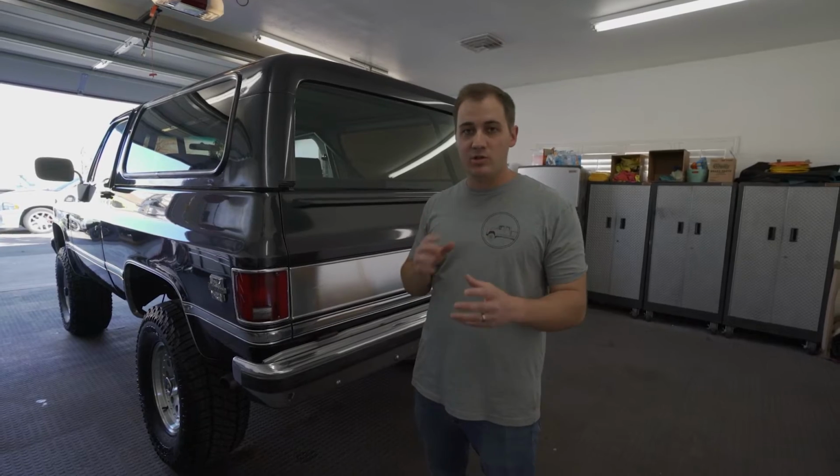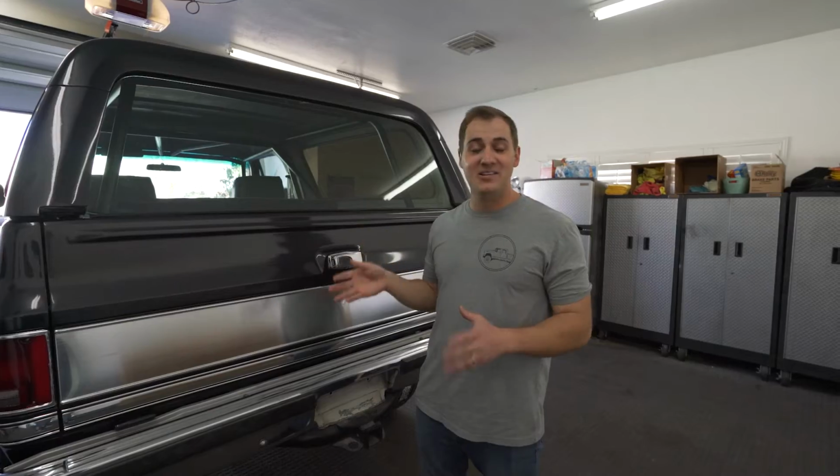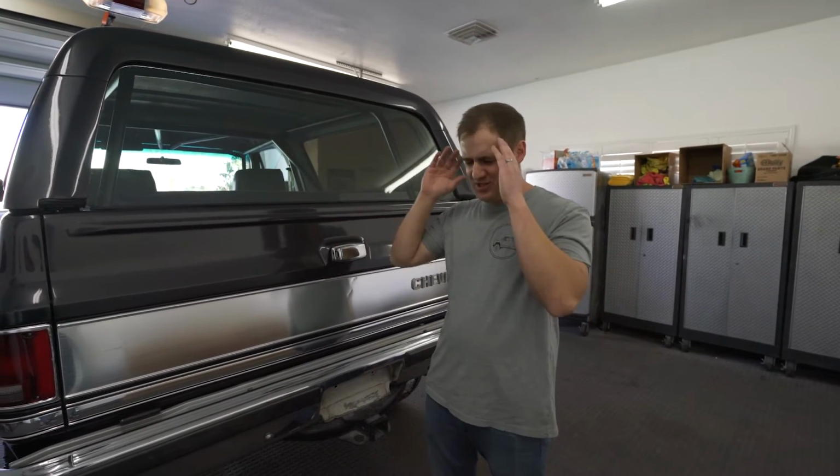So we did a quick tutorial on our Instagram about how to restore those emblems and make them look like $1 million. They look great. Back here in the tailgate department, we did an absolute ton of work back here.